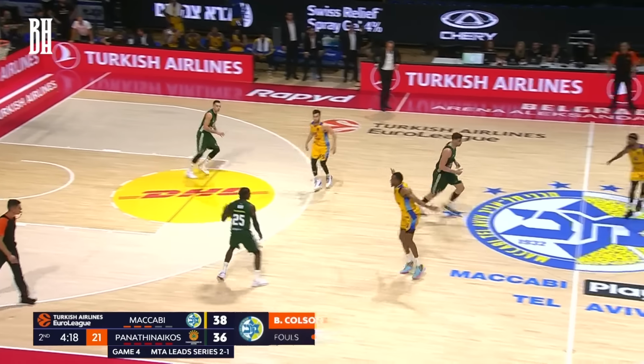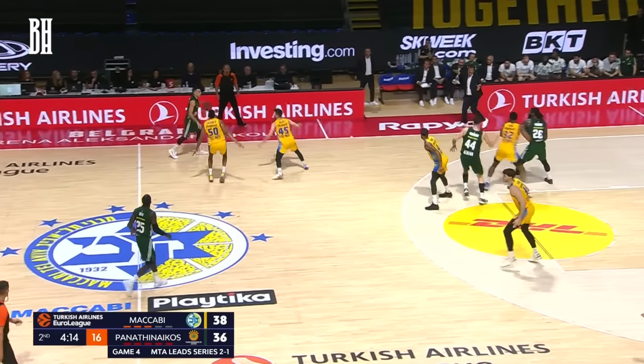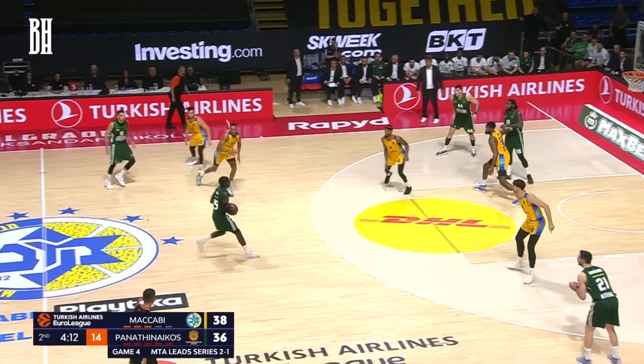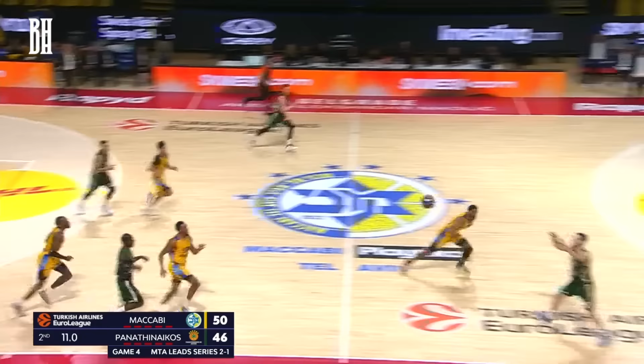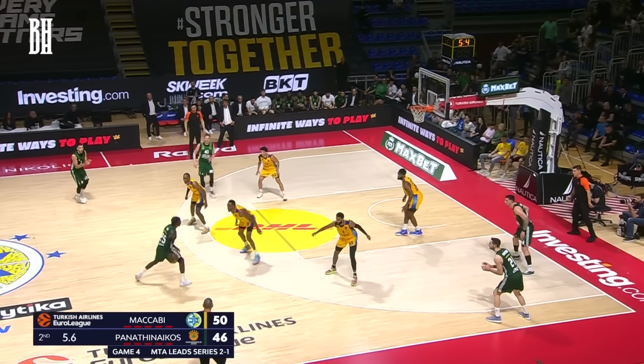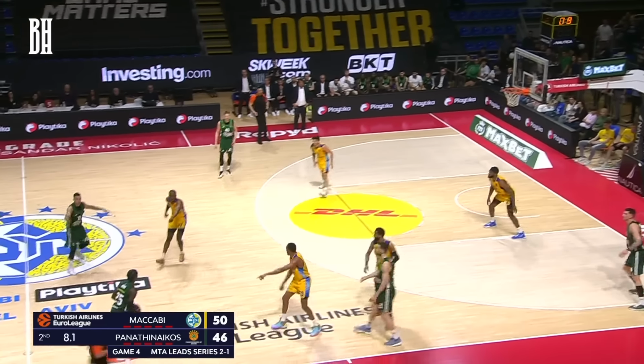5 points for him. Now, Panathinaikos, they'll respect that trap a bit more this time. Nunn from deep. Watch this end-of-quarter isolation play. Cleveland and Colson appear to argue over who should guard Nunn. Colson eventually takes on Nunn, but Nunn executes a smooth sidestep and scores in front of him as the quarter ends.